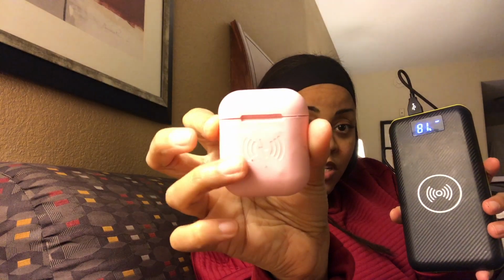I have my AirPods. Not really sure what's on this case, but I have my AirPods. This is a wireless charging bank, something that I've recently got my hands on, and I absolutely love it. So literally, let's see if I can demonstrate this. I don't know if it'll do it because I'm going to have to hold this, but I'm going to cut this on really quickly. And then you would put this charging piece down on here.